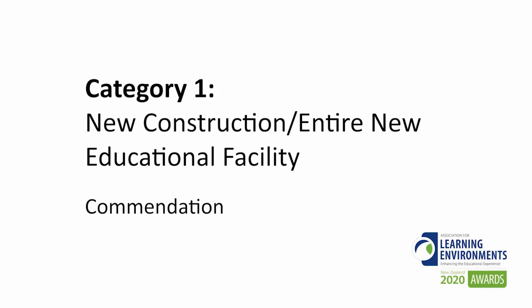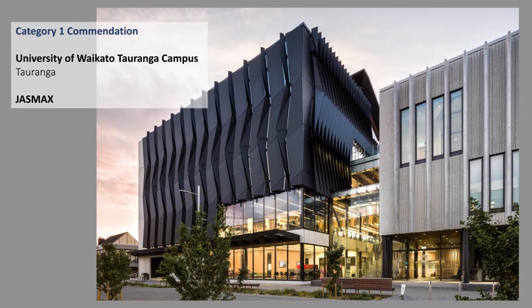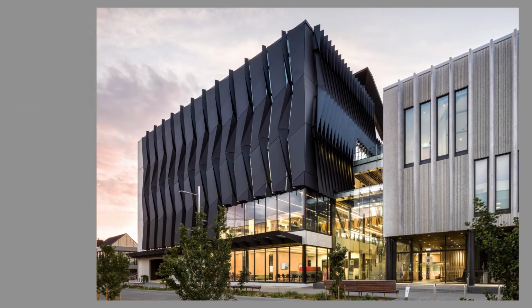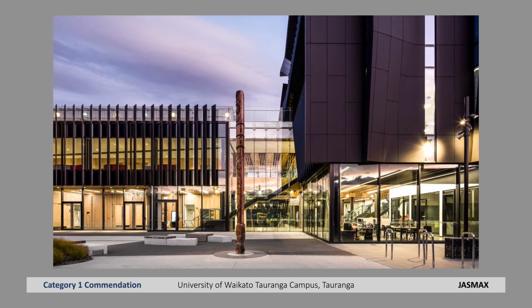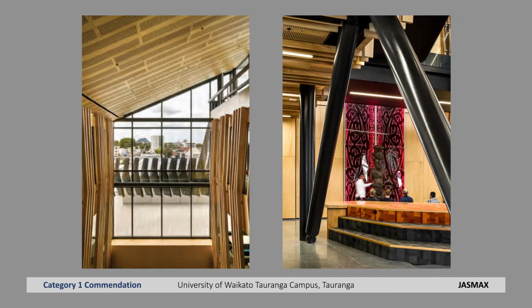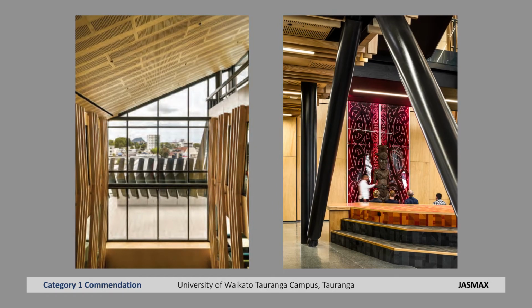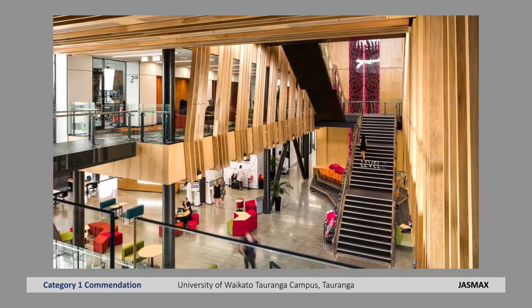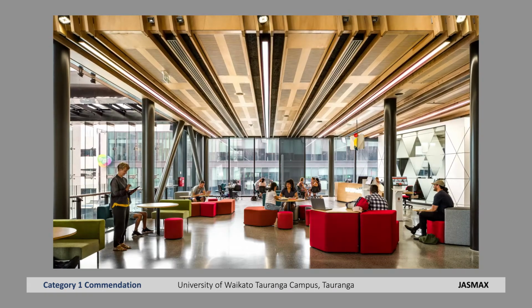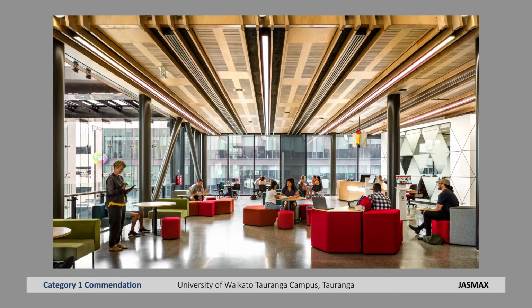Category 1, New Construction, Entire New Educational Facility. Commendation goes to University of Waikato Tauranga Campus by Jasmax. This impressive foundational university campus delivers in its vision of grounding its sense of self in place and people. It demonstrates strong evidence of a comprehensive planning and development process involving multiple stakeholders. The emphasis on cross-cultural understanding was deemed an important aspect of the planning process and is deftly played out in a myriad of ways in the spaces, importantly via numerous art installations throughout. Green building principles have been applied to an institutional building program that are both seen and unseen. This commitment is solid, comprehensive, and is a strong example of a stakeholder and design team focused on positive change.